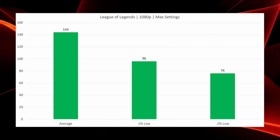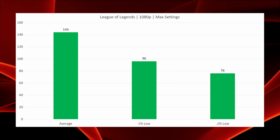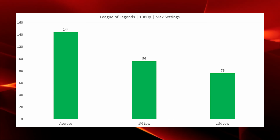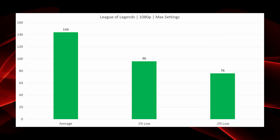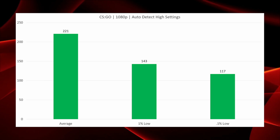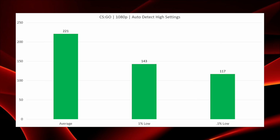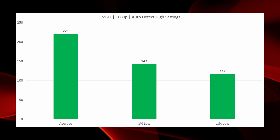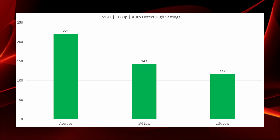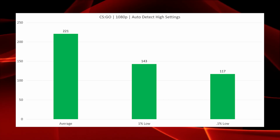First up is League of Legends at 1080p and maximum settings, and we saw an average of 144 FPS with 1% lows at 96 and 0.1% lows at 76. All very good frame rates to see and a very good experience overall. Moving on to a faster paced game, CSGO, we saw an average of 221 FPS with 1% lows at 143 and 0.1% lows at 117. Basically, to take full advantage of the power inside this PC, you're going to need a very high refresh rate monitor, something in the 144 Hz range.